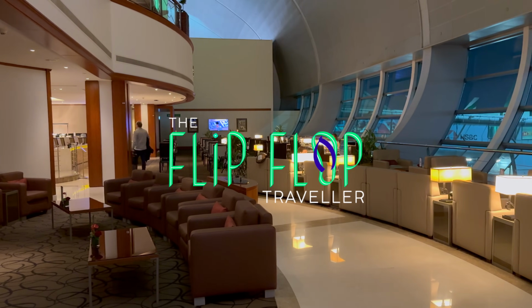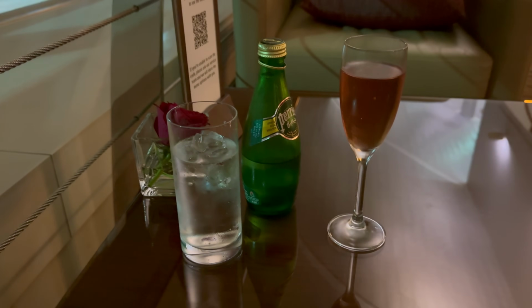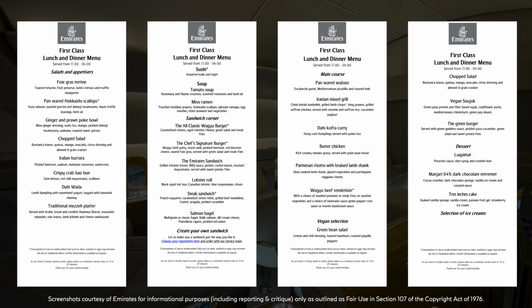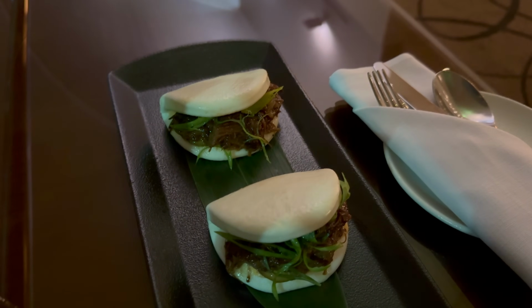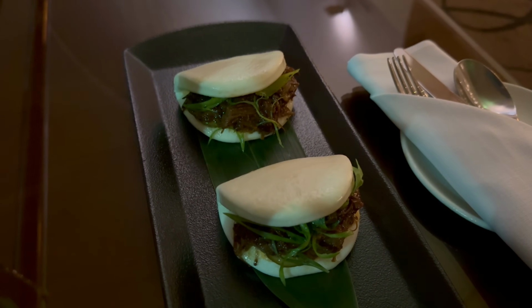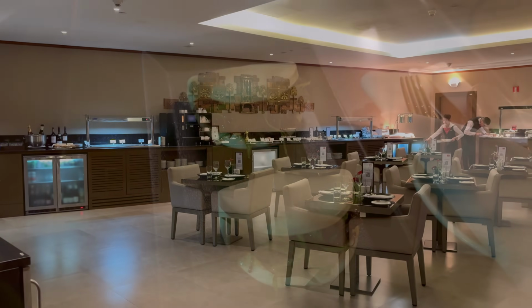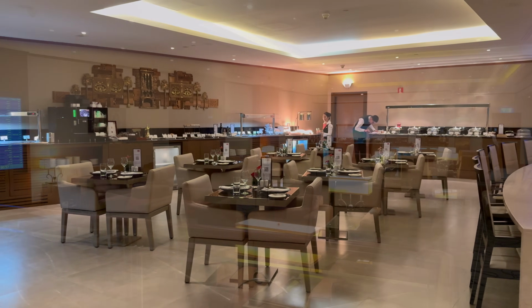Let's get started. The lounge is split into 2 levels and has a small buffet as well as a full a la carte service. The menu available in the C concourse is slightly more limited, but I'll give you a look at the Concourse A menu since it gives you a better representation of what most passengers will be able to choose from. I, in my cognac and port haze, decided on the bao buns and a glass of sparkling rosé.